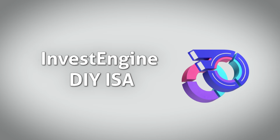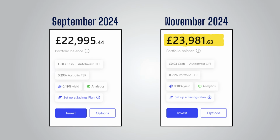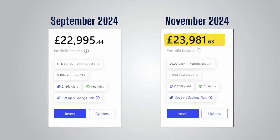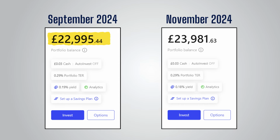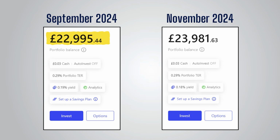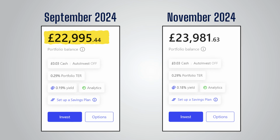So looking at my InvestEngine DIY portfolio, we can see the balance now stands at £23,981.63, which is a huge gain of nearly £1,000 up from the £22,995.44 it was at the end of September. So we can really see the positive reaction from the US election and weakening pound here.